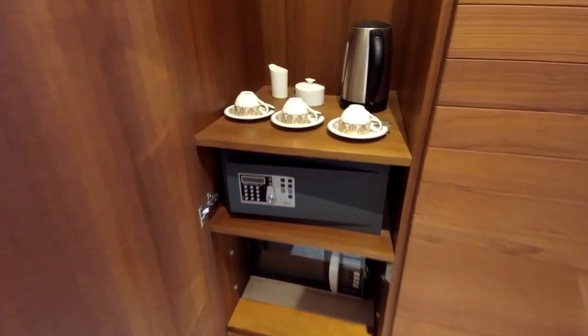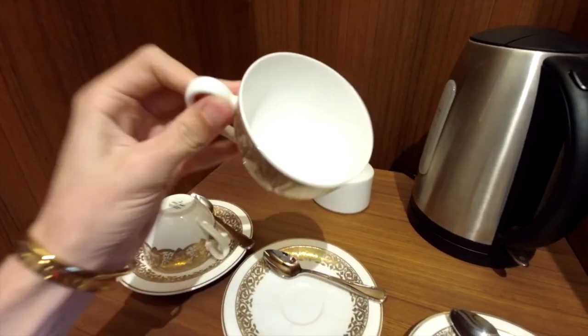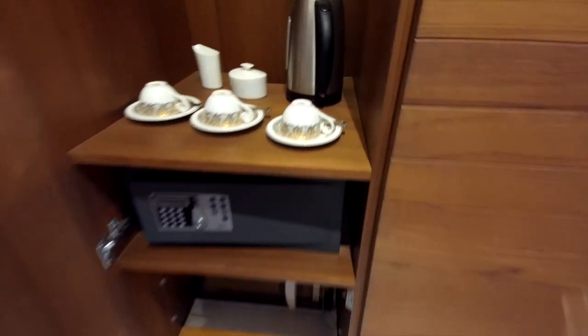So this is for tea time. All of this is 24 karat gold. Very expensive cup. Okay, so this is the stairs, all in wood and glass.